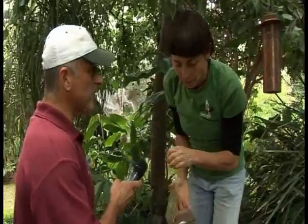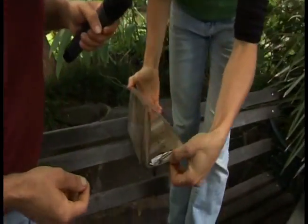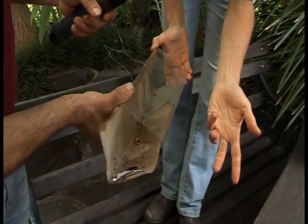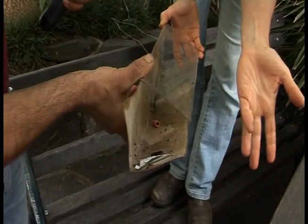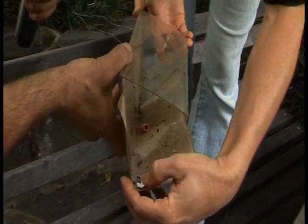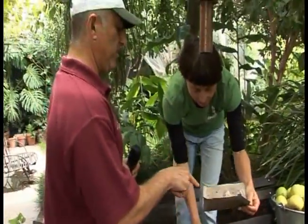So that's a trap. It's a little triangle to keep it from the weather, and inside there's some sticky paper. And then you put the little pheromone tubes, the thing that gives off the moth pheromones. And supposedly you catch the moths, but you've caught everything besides that. I seem to catch cockroaches. Okay, cockroaches.